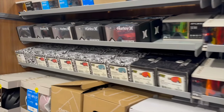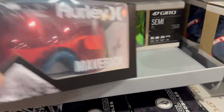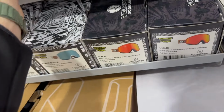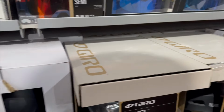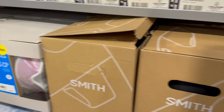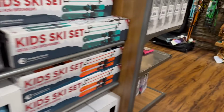Just to give you an idea of what's available there, really great selection of goggles and helmets. So definitely get in here if you're a snow sports enthusiast and take a look around. These Hurley Mavericks were only $29.99. Really great deals on these compared to resort pricing or pricing on a lot of the websites if you're even a casual or intermediate skier.